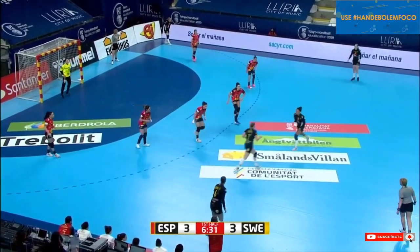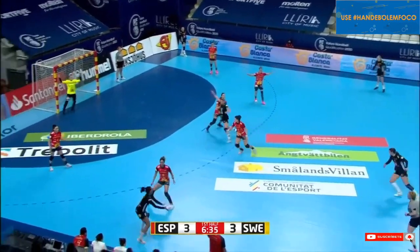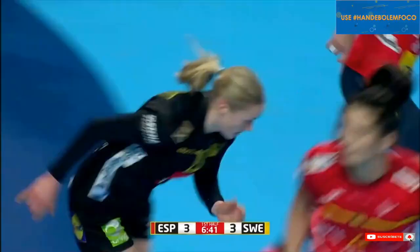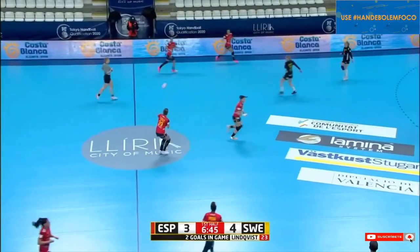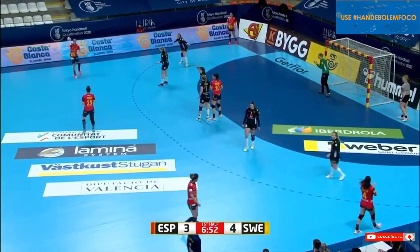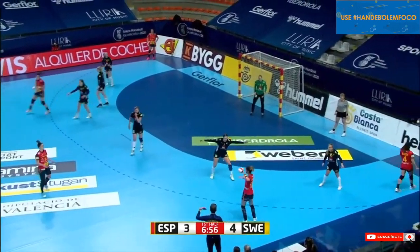Deep 6-0 defence. Blum drops out. She'll come back in again on the far side, place herself and try and come back in behind the front of the defence. Nice play. Defence really needs to close down. If you give her that kind of space, Lindqvist will take you to pieces every time. So Pina hovering in the centre. Gonzalez.